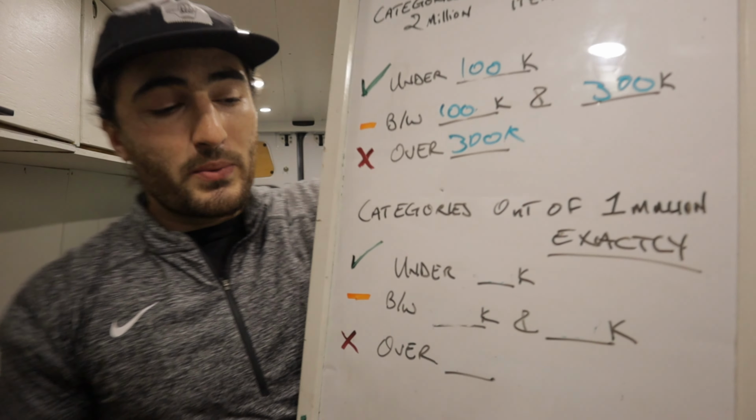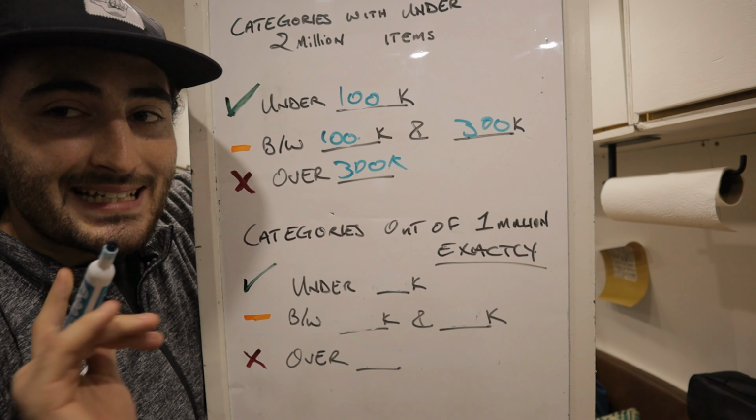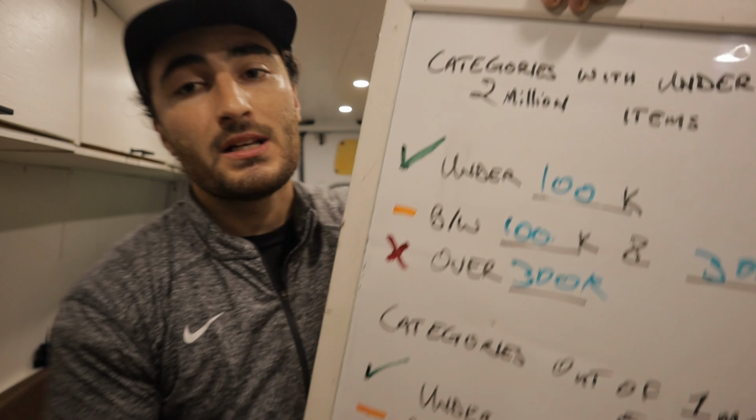And for the last type of category, we kind of have to throw all of this out the window, because it's categories that are out of 1 million exactly. If you ever see this, it means that it's a subcategory of a larger category. Let me show you what I mean.